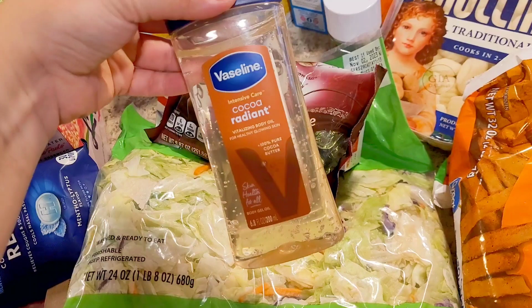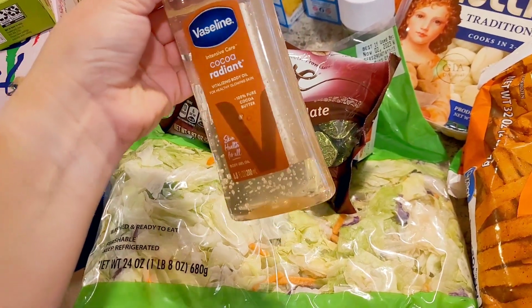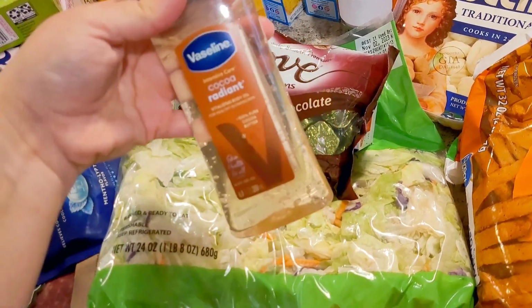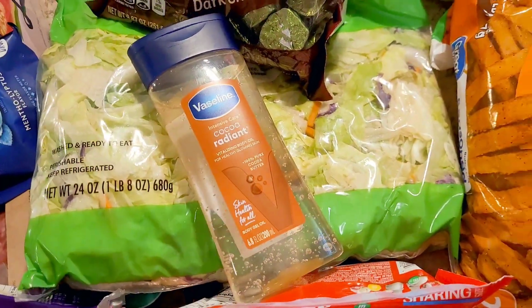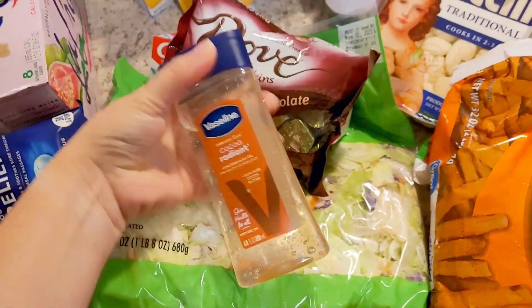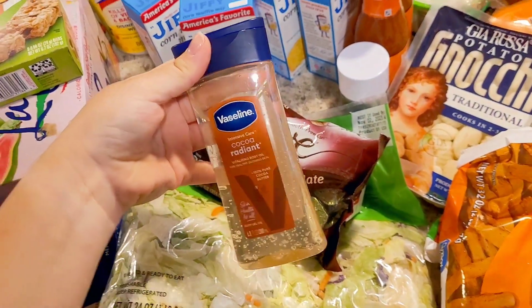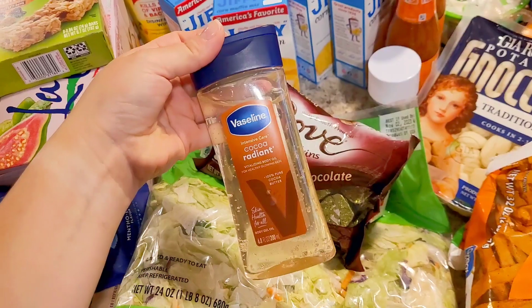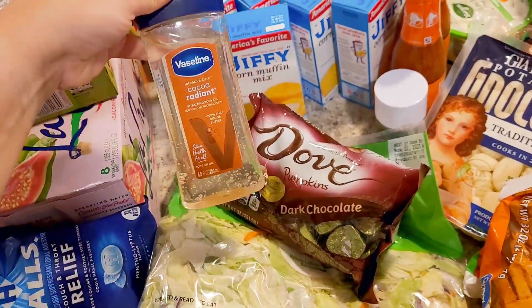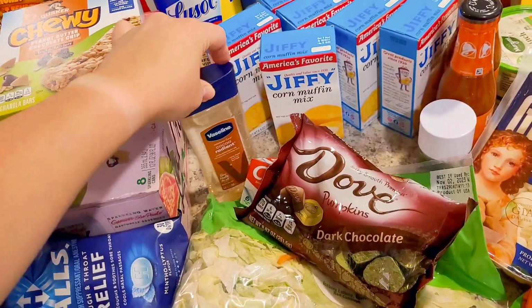I got this for my arms and legs. When I would get out of the shower, I would put oil on and then give it a minute, and man, we are struggling with this focusing today. I would put oil on, give it a minute, and then I'd put lotion over it, and I haven't done the oil in forever, and my skin just felt like it was better when I did that, so I got one of those.